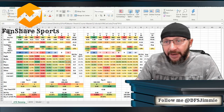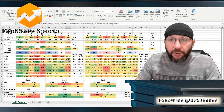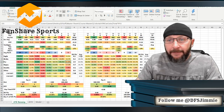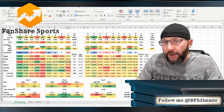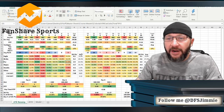Short story, not many of them to be found out here at Colonial, at least not for most of the field. The top tier guys obviously are going to win. The average winning score here is 14 under. That said, that's average, because we've seen 20 under win here, and we've seen 9 under win here. So it depends on the conditions. Very, very dependent track on conditions.